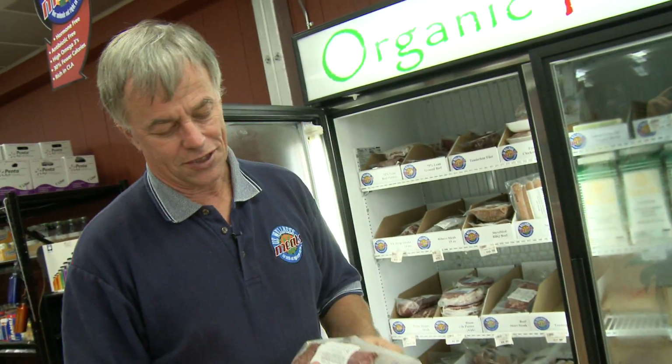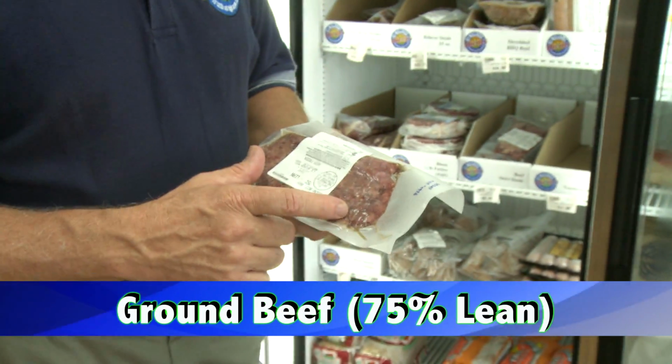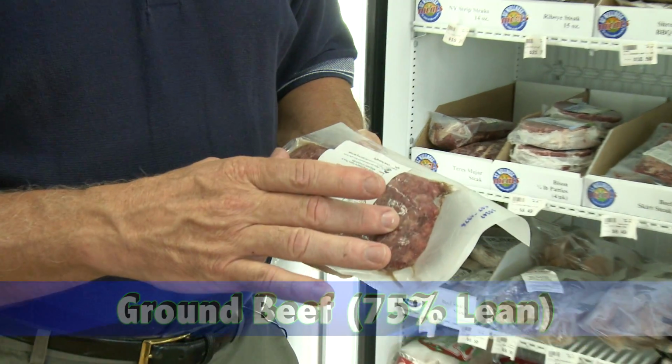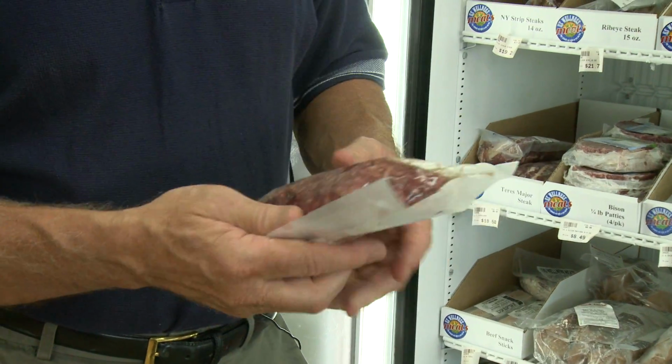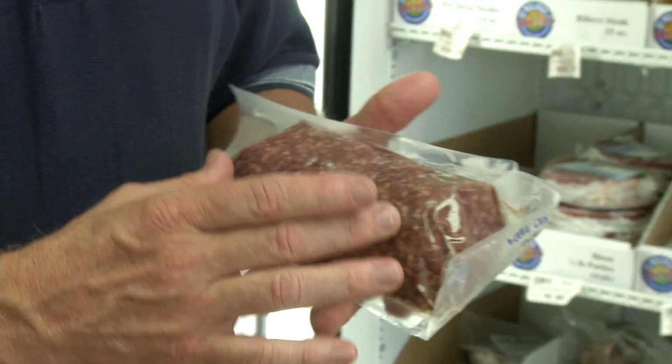For those of you trying to save money and conserve, a great way to get grass-fed beef in the diet and get the very important fats that are full of CLA and omega-3s is just to buy the ground beef. This is a very economical way to go. This is a 75% lean product. And with U.S. Wellness Meats, fat is good.